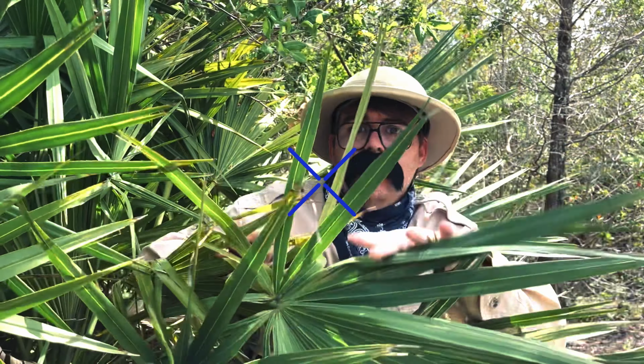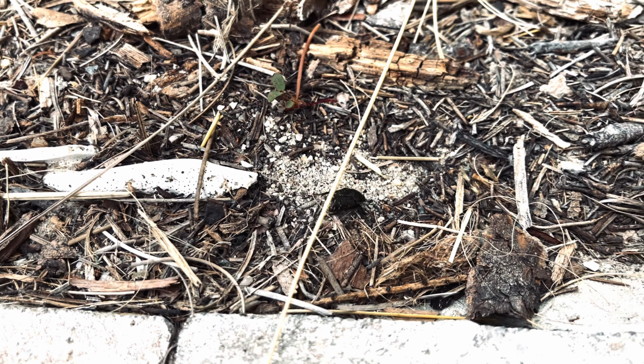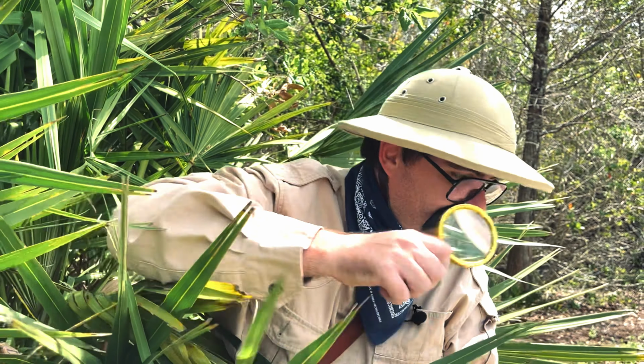Whoa, whoa, whoa. It almost flew right in my face. Did you see that? Oh my goodness. There he is, he's fine. He's not hurting anything, but the closer you get to the dirt, the more you can see. And even though these bugs are so small, with a magnifying glass, you can get right up close to them. Oh, let's see what else we got.